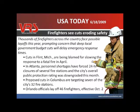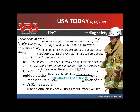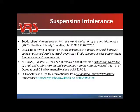The other thing that we have to take into account is the fact that the economy is hurting rescuers and emergency services personnel just like it's hurting you and me in business. Thousands of firefighters across the country, according to USA Today, are facing possible layoffs, prompting concern that deep local government budget cuts will delay emergency response times. We're actually seeing things blamed on that already. We're seeing that responses have been slowed to fires and to other incidents, and so it's something to be aware of as an employer.